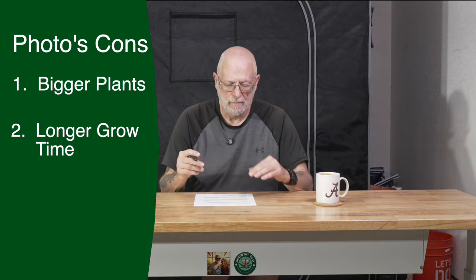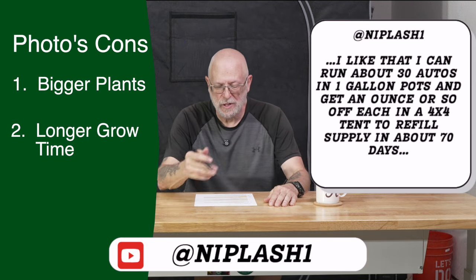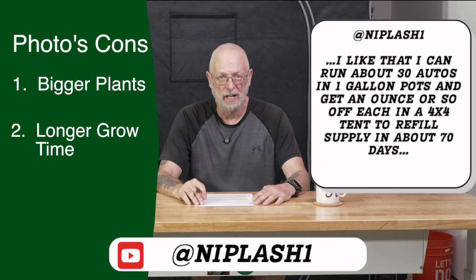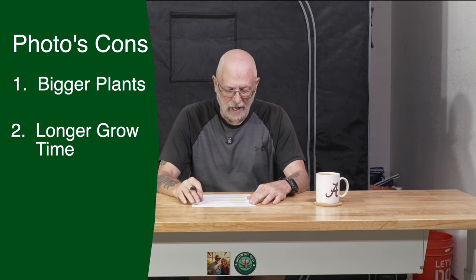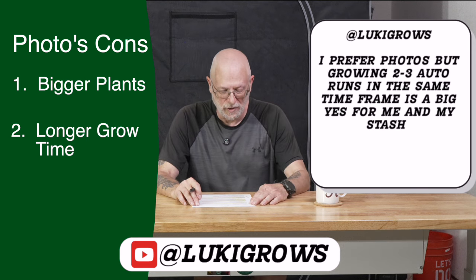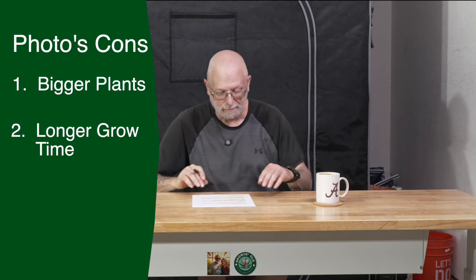Longer grow time. Again, I've got Niplash down here. He's running 30 autos in 1 gallon pots and getting done in 70 days. Out here, our photos are going to go till October. So that's a thing. Lukey Grows, he prefers photos again, but growing 2 to 3 autos in the same time frame is a big yes for his stash. So there, he loves the photos, but he'd rather have them come in a little earlier.